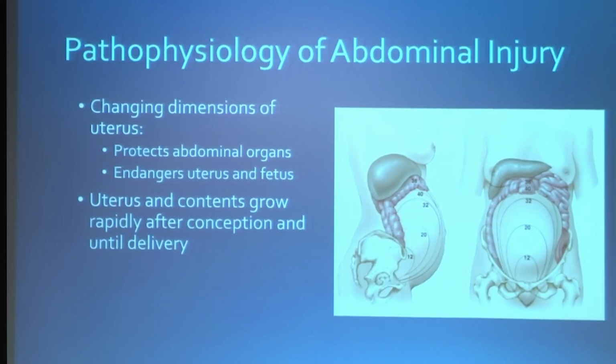Now, the uterus obviously gets bigger as the baby gets bigger. The uterus sort of protects the abdominal organs, but the fetus and the uterus itself are at risk then in motor vehicle trauma particularly. And you need to look at a couple of things. At 20 weeks, the height of the uterus is generally right about the umbilicus, but the baby is still primarily, and the uterus is still primarily abdominal.